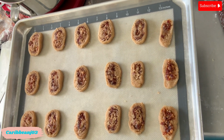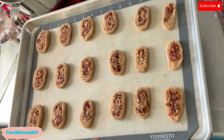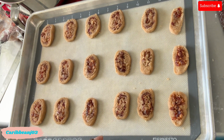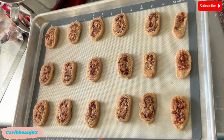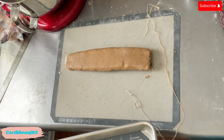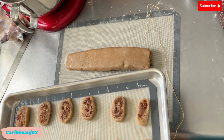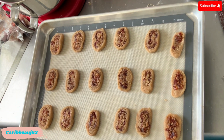I'm going to go put in this set now, which is the other half of the last log that was on there. And I took out the other log from the freezer when it alarmed, because it was in the freezer for 15 minutes to chill.